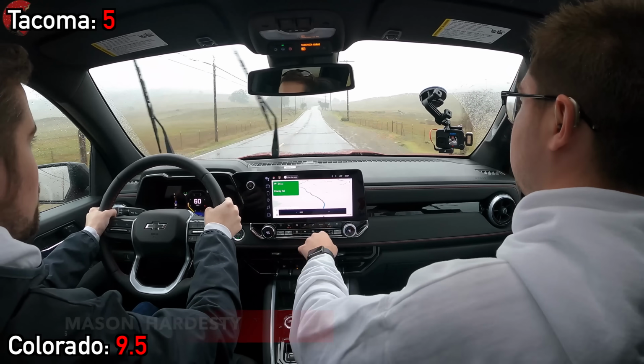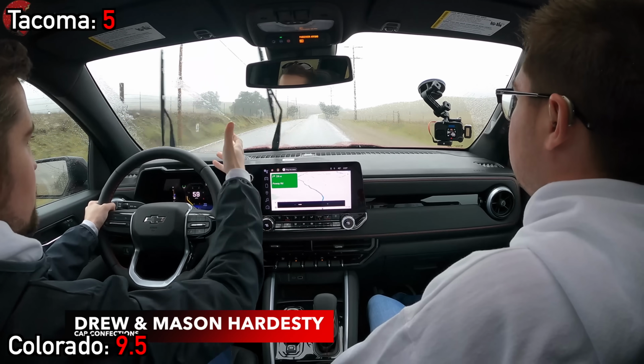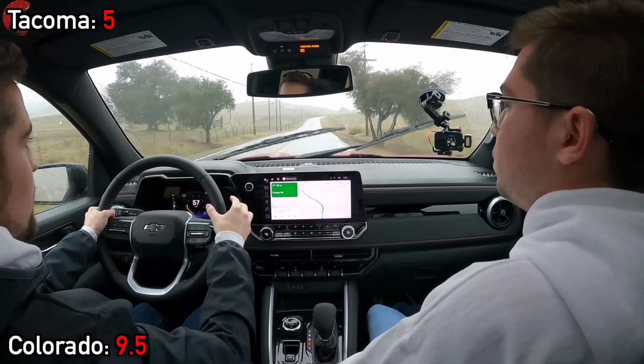There we are. Really good. Acceleration a little faster than 60 miles per hour with the Colorado. We're in the Z71 trim level. And of course, as we had mentioned earlier in the video, you do have those 3 different power outputs for a 2.7-liter turbocharged 4-cylinder engine.